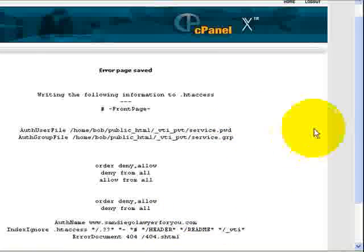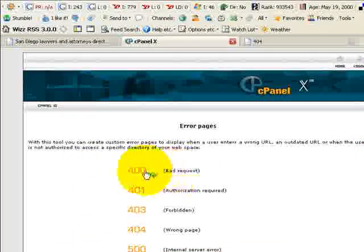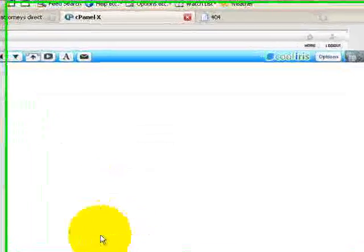But I'm going to go back here for a second before I log out, and I'm going to do the same for all these other ones. You can make up different ones for bad request, authorization required. I don't bother to get into that. Most people wouldn't know what was happening anyway. And I put the same custom page for each one of these. But we don't have time for that in this video, but we just did it right here. You saw it took a couple seconds.